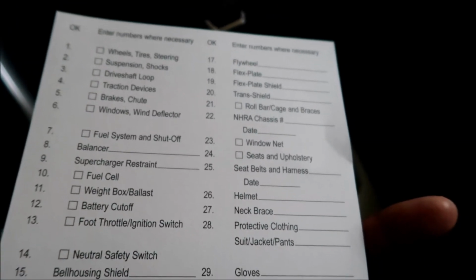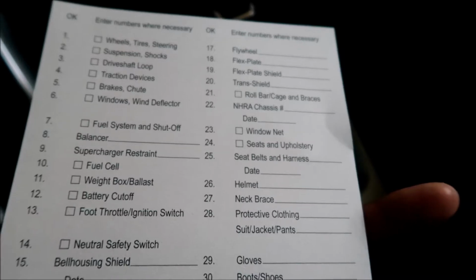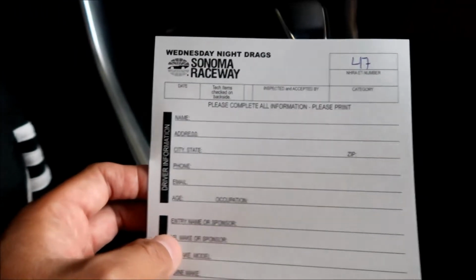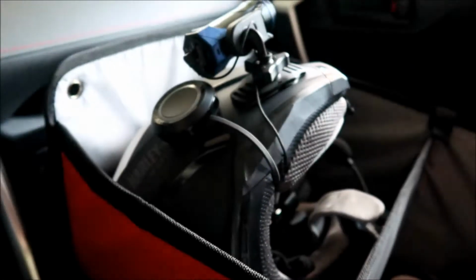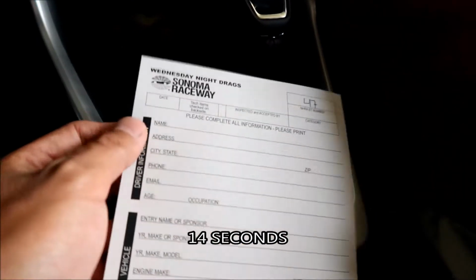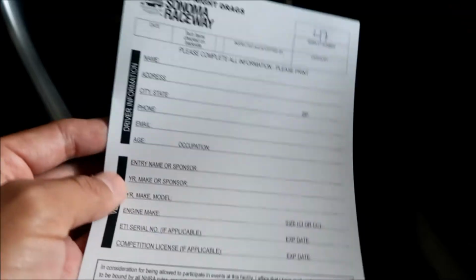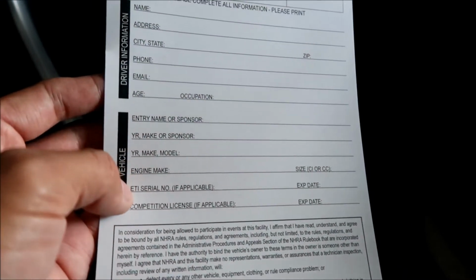Now, if we do go faster than 10 seconds, 9 seconds, you do need a roll cage, all right, and like a fire suit and all that crazy stuff. A helmet is, I think, the first level right there. I think that if you go a certain speed, you have to wear a helmet. So here you got your address, your driver information here, email, age, occupation, vehicle stuff, okay.